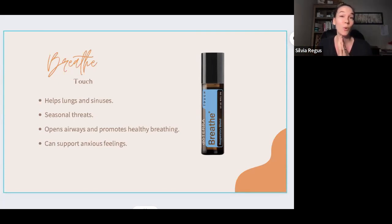Some people use this oil for anxious feelings. It's their go-to oil because you get into this cycle of having a hard time breathing, feeling more anxious because you can't breathe, and then you potentiate that cycle. Just that motion of putting the oil on, stopping, relaxing for a minute, and inhaling some nice deep breaths is going to really help calm those anxious feelings.